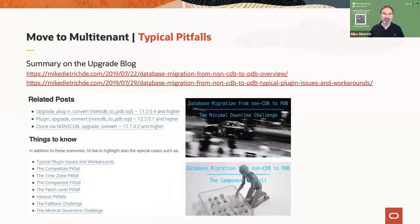And there are other pitfalls. So component mismatches are the most frequent pitfalls, but you find also time zone problems, patch level pitfalls, other typical plugin issues on the blog. Again, you find blog posts about all the migration techniques and the typical pitfalls. So be prepared. It's a longer read. You will sit down, I would say, 1.5 to 2 hours to read through all that. But the idea is really to help you to avoid any pitfalls when you plug in.